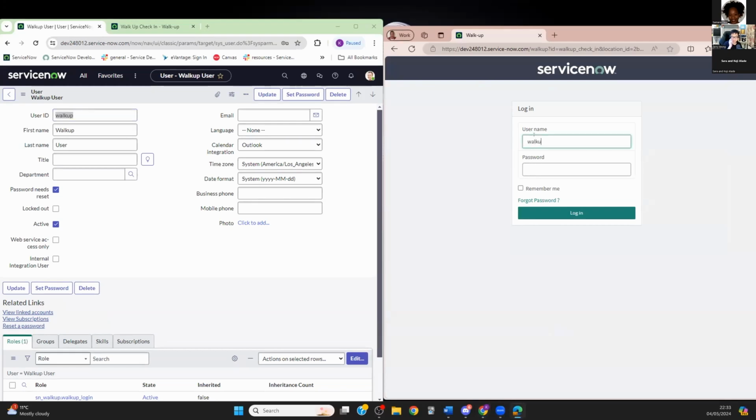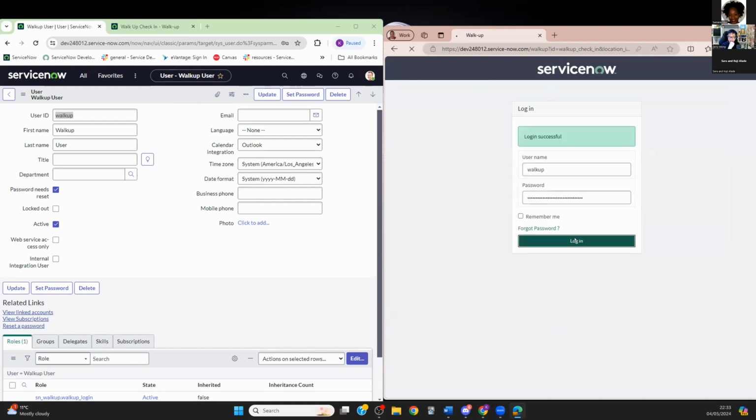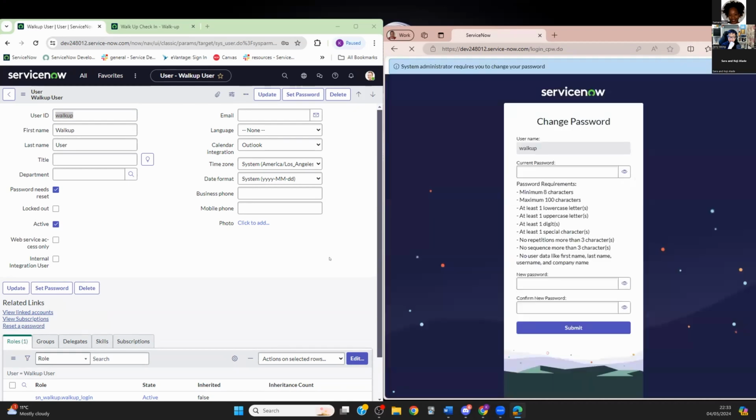Username is Walk-up. Password is that. Yay, so we've logged in successfully. I don't want to change it. Do I have to change it?